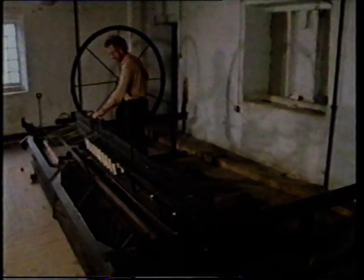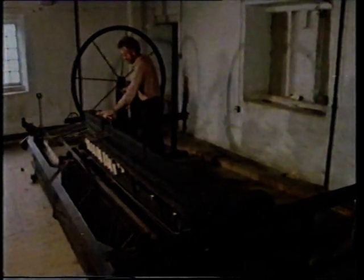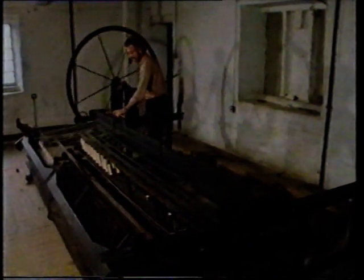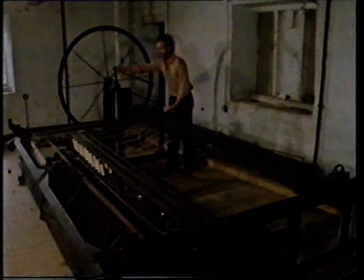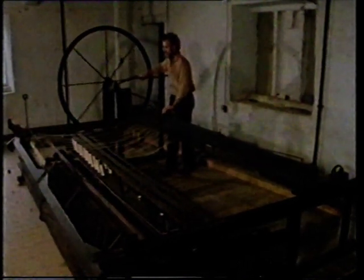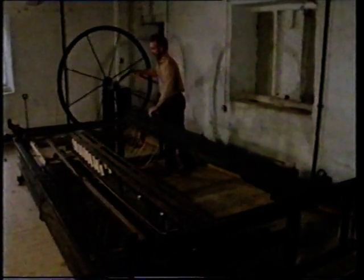The first successful new machine was the spinning jenny, invented by James Hargreaves in 1764. A long carriage is pulled back, while a wheel turns a number of spindles. The cotton falls off the end of the spindles and is twisted to make the yarn. The carriage returns, and the spun yarn is wound onto the spindle.